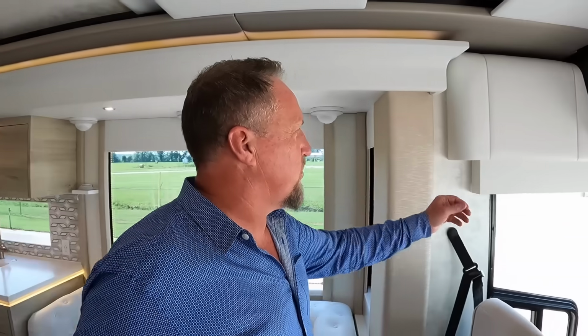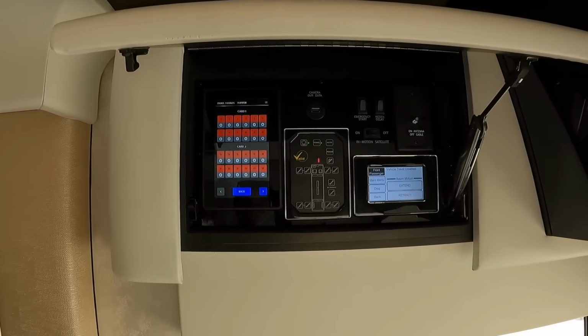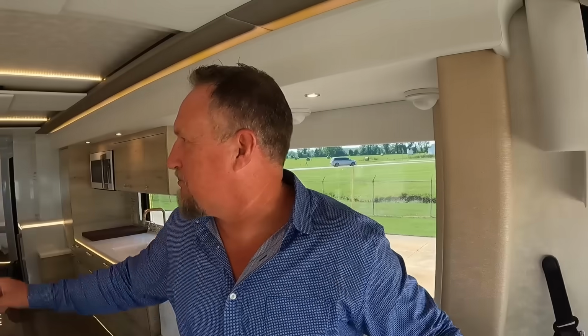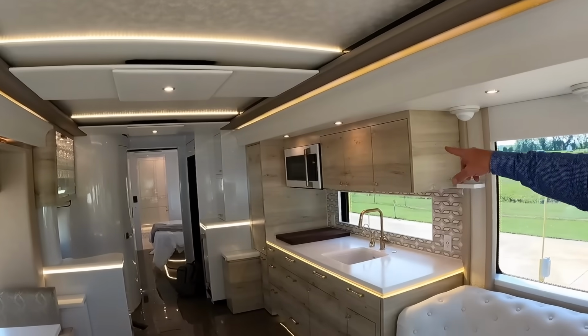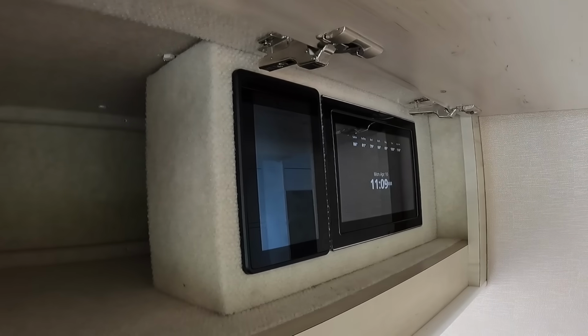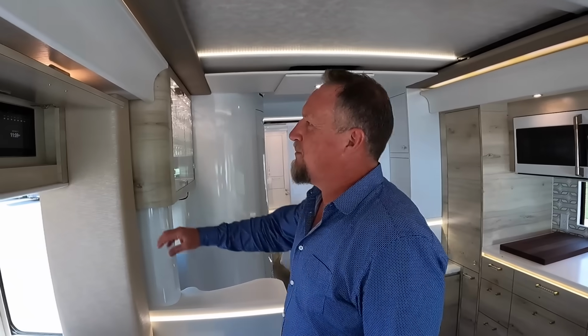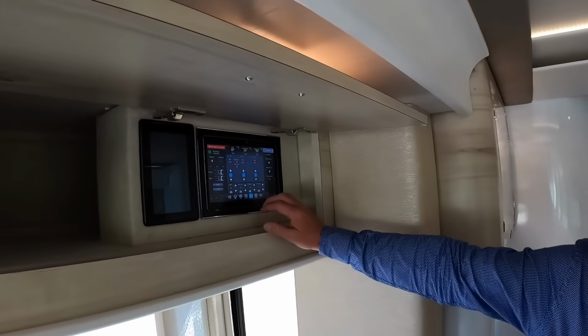Obviously it's all right on your cell phone or your iPad, so you can run it from there, but we've hidden controls behind doors all through the coach, and that was no exception back there. That panel is usually mounted on the front of the galley, and in this case it's behind a drawer or a door, so that it's hidden and does a good job. But you can run really everything in the coach off of this.